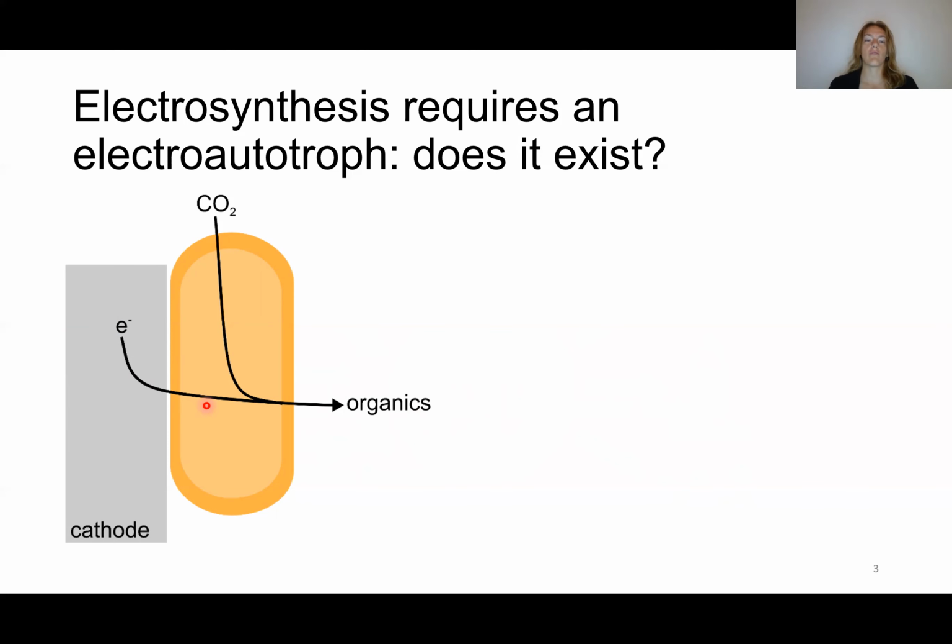You can go to environments like, for example, a wastewater treatment plant or a sediment and take a microbial community and find that there are some organisms and some communities of organisms that are capable of an electroautotrophic metabolism. And there are several research groups around the world who are working on developing electrosynthesis using that framework.